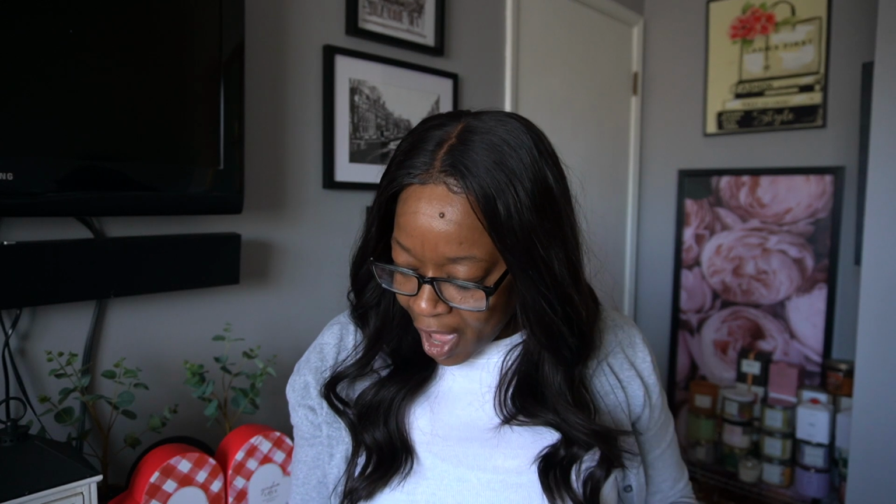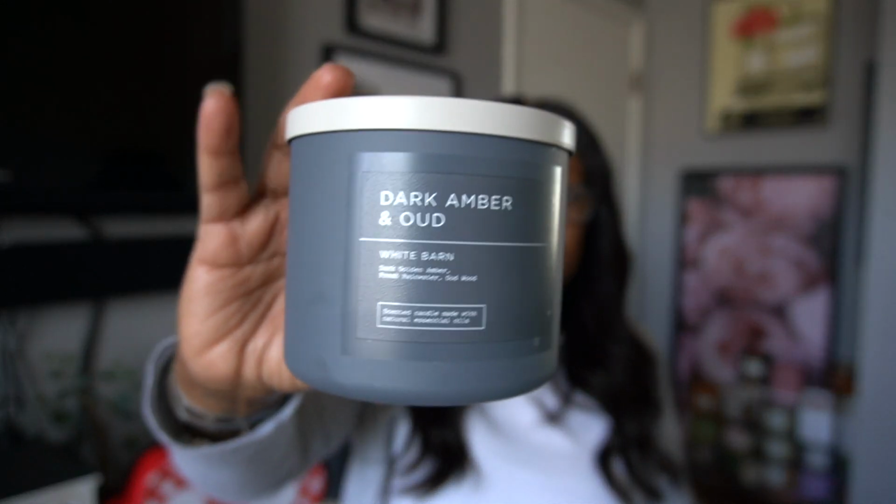Put the glasses back on, even though I keep putting them on, taking them off, putting them on, taking them off. I'm just saying. So put them back on so I can read the notes. Okay, Golden Amber, fresh rainwater, oud wood. Fresh oud, it is a masculine scent.